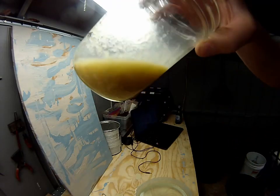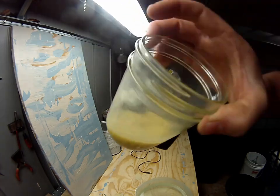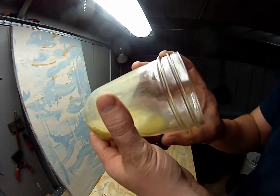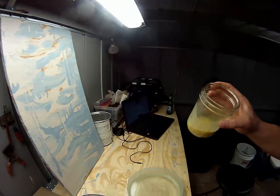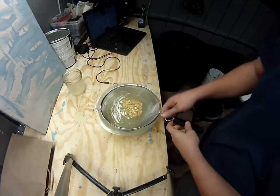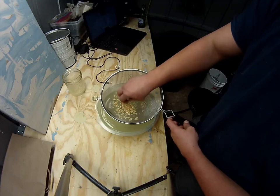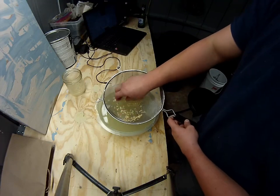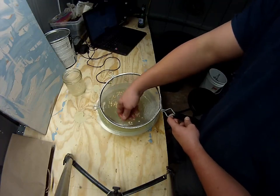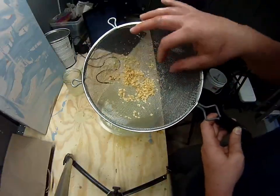After approximately 7 to 9 days, upon visual inspection, most of the seeds are free from the slimy, pulpy matrix that surrounded them before fermentation. And now we're just going to rinse these seeds off. And after a good rinsing, I'm going to spread these out on some paper to dry.